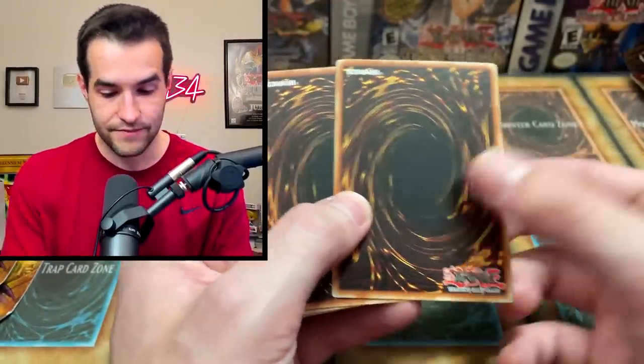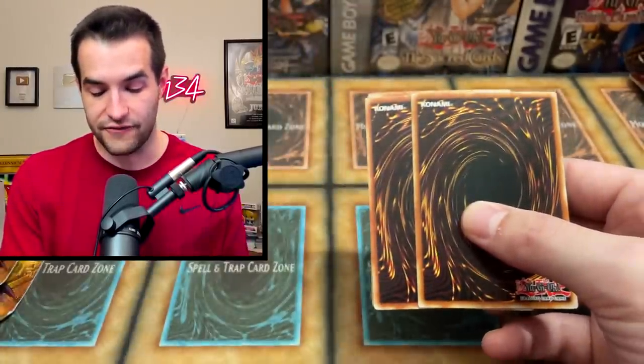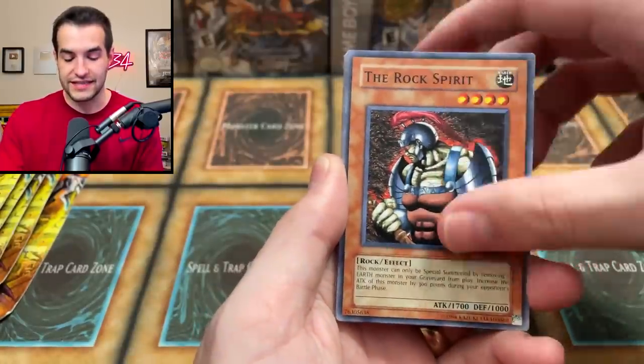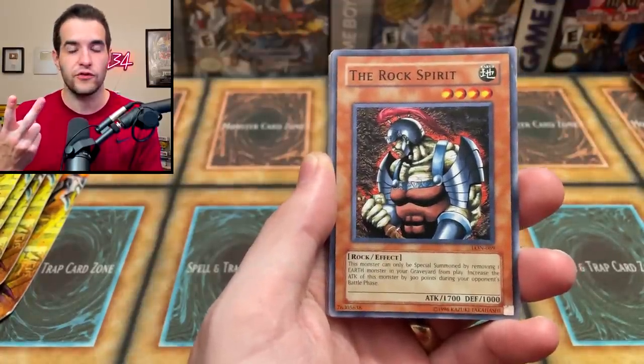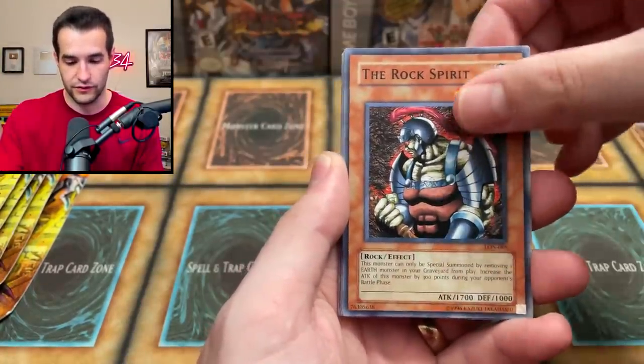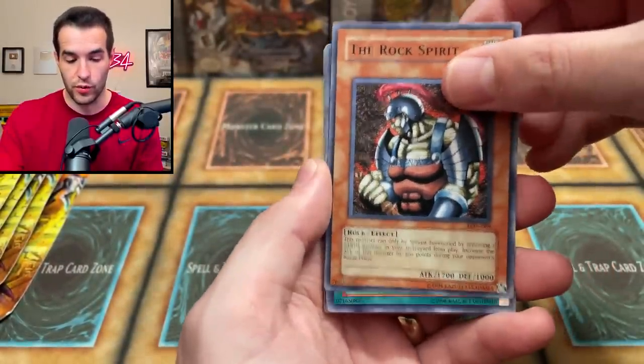Oh, I know what this is. This is one from the Tactical Evolution. That's what it is. You can tell because it feels like a Euro card. It's really kind of slimy. Okay, so we got the Rock Spirit. This is definitely from that. The one where there's two Tactical Evolution packs and then there's a Labyrinth of Nightmare pack, like a blister pack. This is where this is from. Look at that. That had the worst print run ever. So, this is probably just a normal pack.